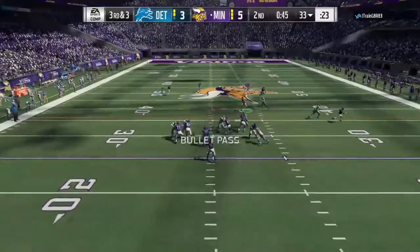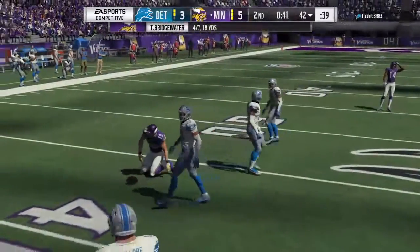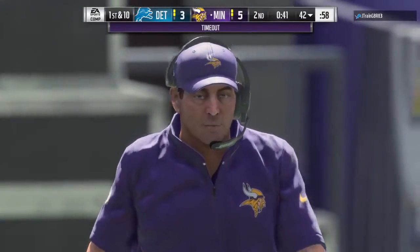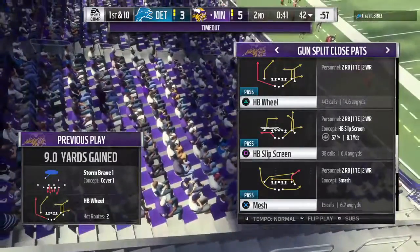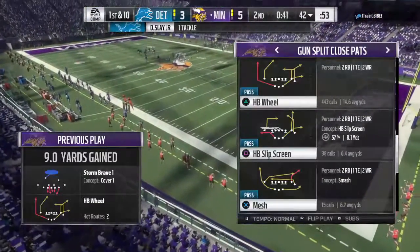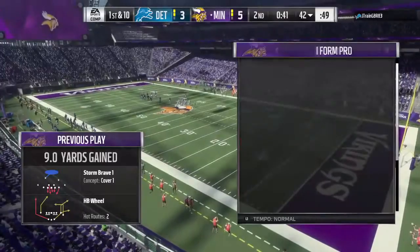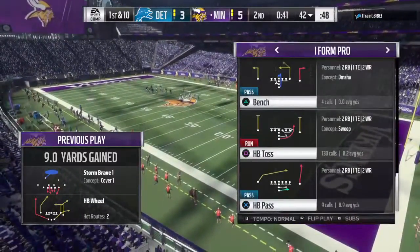From the gun, Bridgewater. Open man is Thielen. It's complete. And he's got the 1st down yardage before he's brought down at the 42. And now we won't see a play on 1st down. We're going to get a timeout instead, as they'll stop it with just over 40 seconds to go in the 1st half.